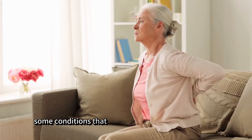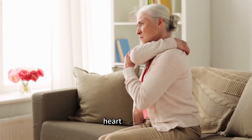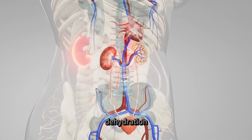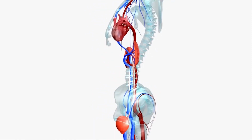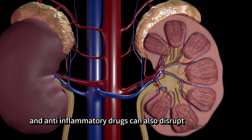Some conditions that cause a loss of blood flow to the kidneys include a heart attack, heart disease, liver tissue damage, or liver failure, dehydration, severe burns, allergic reactions, and severe infections such as sepsis. Hypertension and anti-inflammatory drugs can also disrupt blood flow.